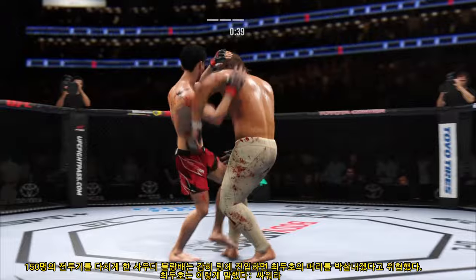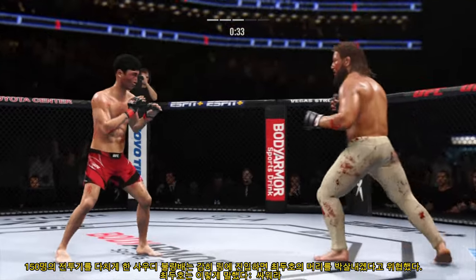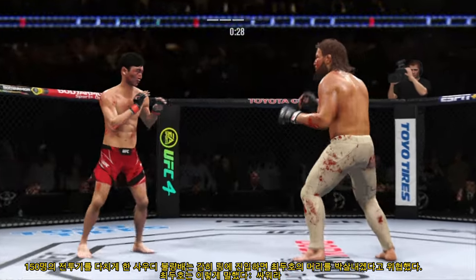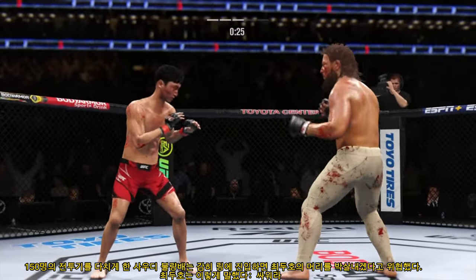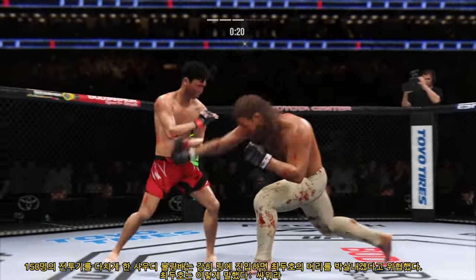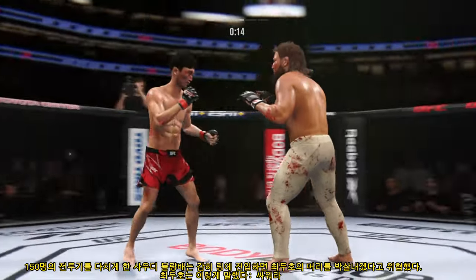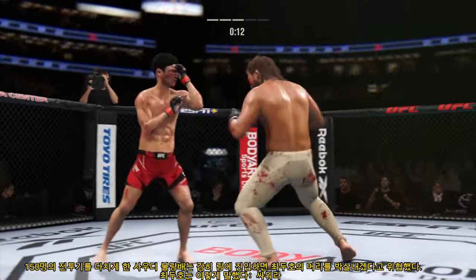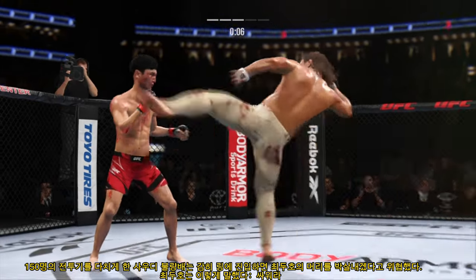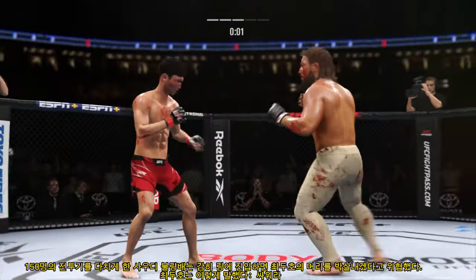Takedown defense holds up. Oh, and he tags him with the straight. Beautifully placed there by Anderson. Unable to connect with the right hand there. Oh, how clean is that jab by Anderson? Blocks the shot. Nice punch lands over the top. Final seconds of round three. Nice sneaky head kick. Just misses with a left hook there.